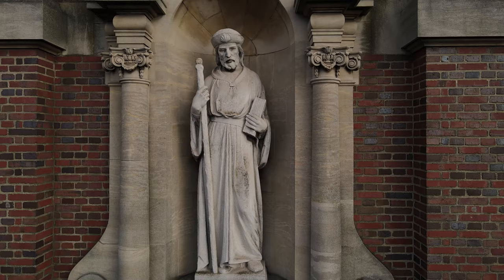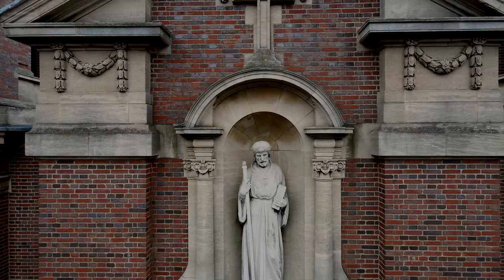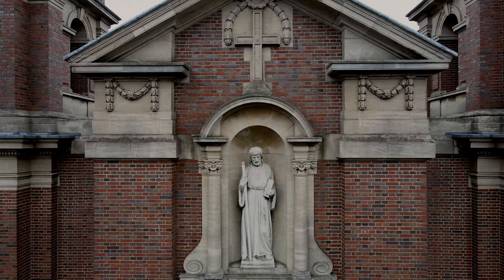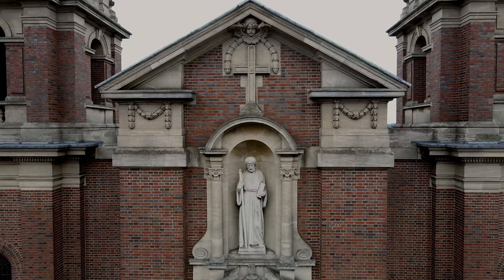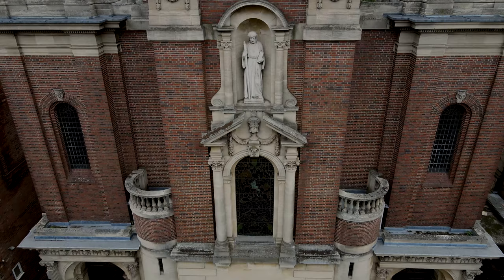But in reality, he had no book. By the time of his death, the New Testament was still being written. If he wrote anything, it's not come down to us. Though there is a letter in his name in the New Testament, which scholars say could not have been written by him. It belongs to a later period of the early church. Now, let's go in.